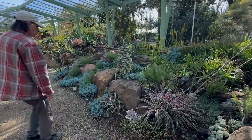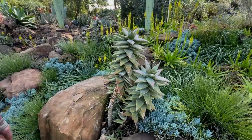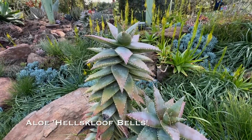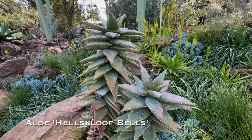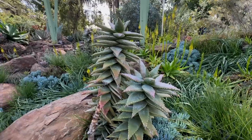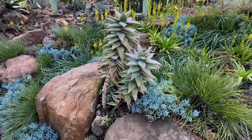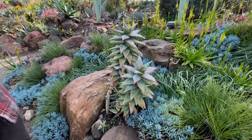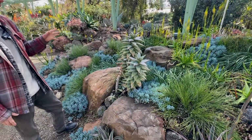So this aloe is one of my hybrids, and perhaps the one that's gotten into horticulture more than any other of my hybrids. So it's a cross between two South African aloe species. One is Aloe pearsonii and the other is Aloe distans. Aloe pearsonii is quite rare and comes from the arid northwest corner of South Africa, but it has wonderful purplish tinged leaves, and it's a little bit hard to grow. So I crossed that with Aloe distans, which is much easier to grow and has bigger leaves.